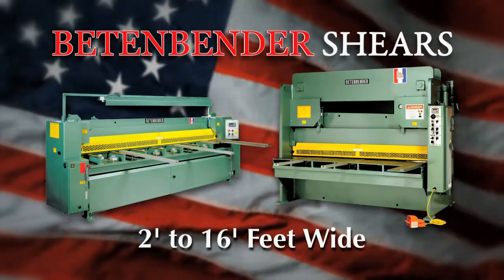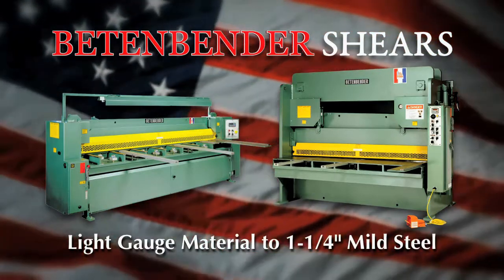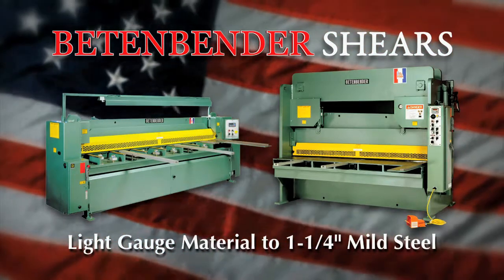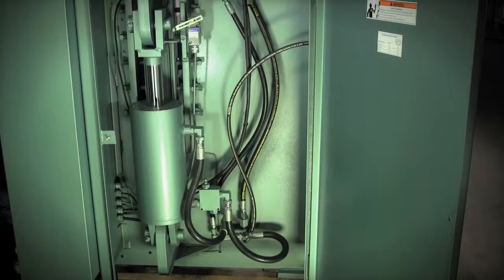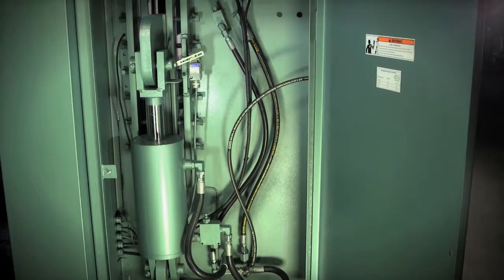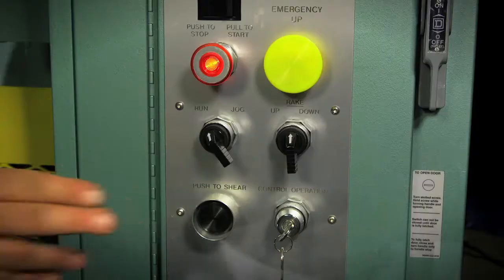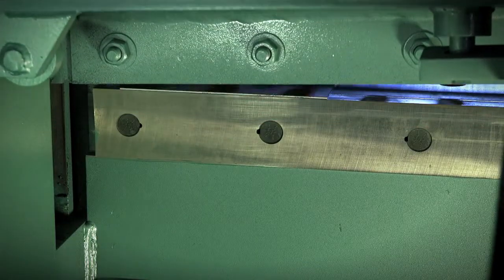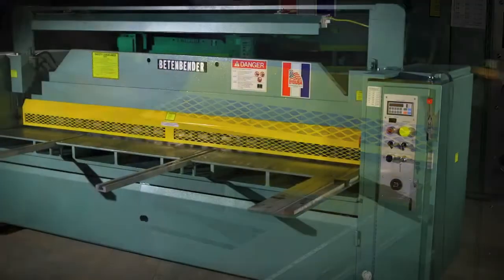Shears range in size from 2 feet to 16 feet wide, with the ability to shear material ranging from light gauge steel up to 1 1/4 inch mild steel. Betenbender can also design custom shears to handle virtually any shearing need. With an advanced hydraulic system and flexible operation, Betenbender designs simplicity and safety into every shear, making them easy to operate, easy to maintain, and able to withstand the rigors of today's high production demands.